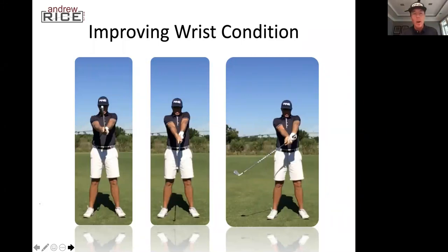There are different ways the wrists can work, but they're primarily going to work up, which is radial, and down, which is ulnar, radial and ulnar deviation. They're going to work towards the target, and let's just stick to the lead wrist, which is going to create extension, and away from the target, which is going to create flexion. Don't use extension, ulnar, radial deviation. Go cupped, bowed, up, down.